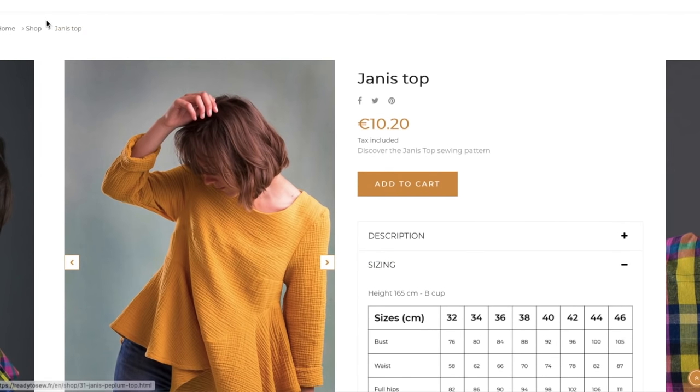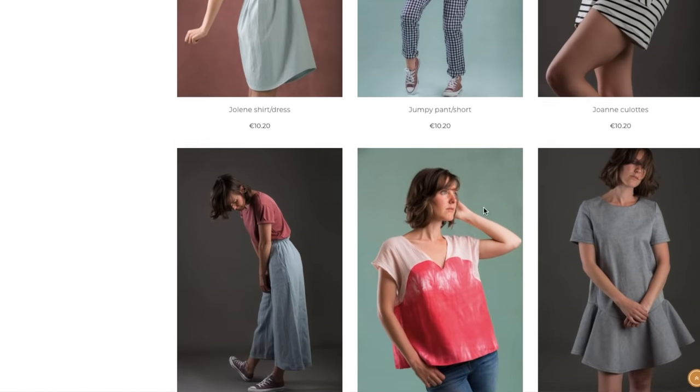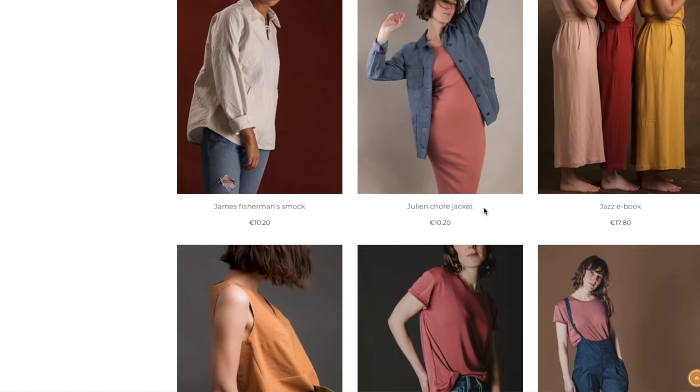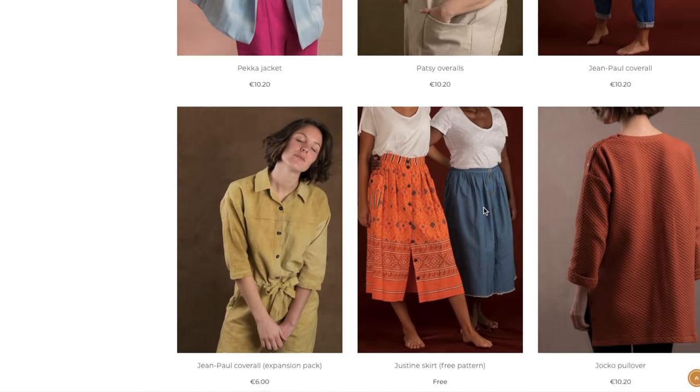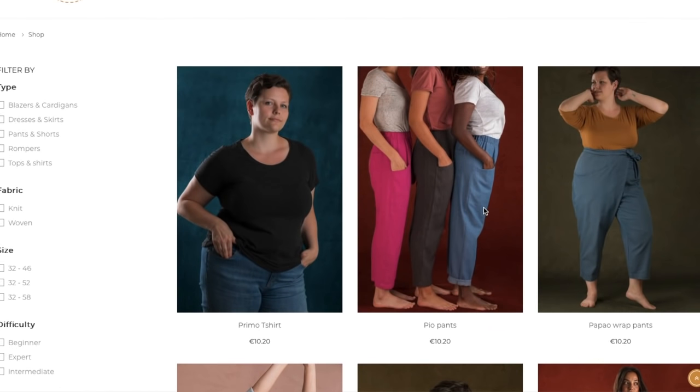So good. All right, you guys, I think that is the end. Ready to sew. Yep, that's it. Those are all the ready to sew patterns. What did you guys think? I was really blown away by a few of them. I will definitely be making a purchase.